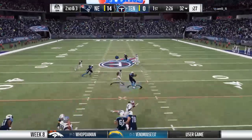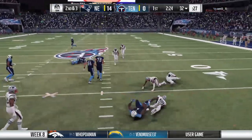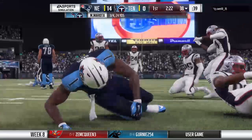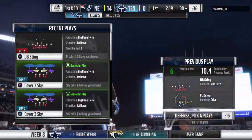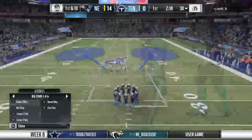Mariota now on 2nd down. He finds Corey Davis. And he'll be brought down shy of the 40 at the 38-yard line. They get 6 on the pickup there as the drive will continue.